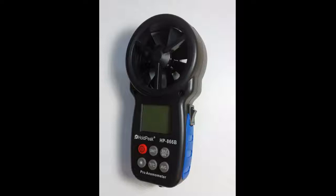I don't usually do reviews, but this thing works so well I thought it deserved one. I use it to get wind speeds when hunting. This thing is accurate, usually within just a fraction of a mile per hour of the closest weather station.